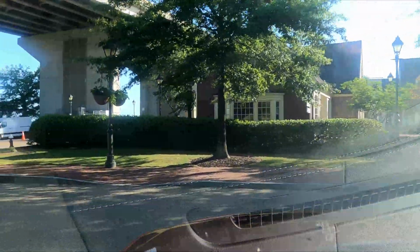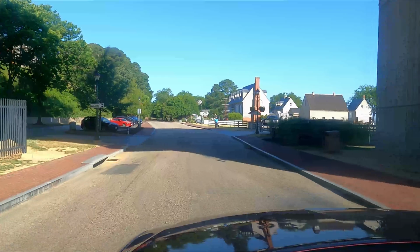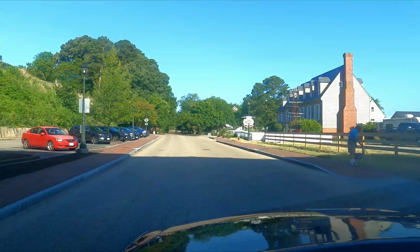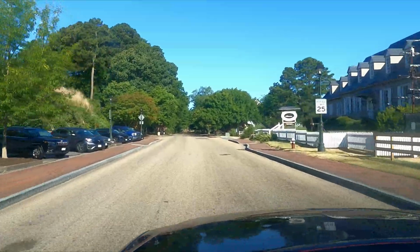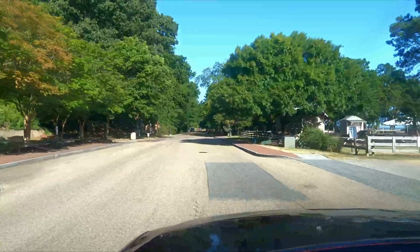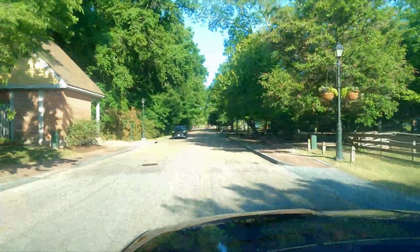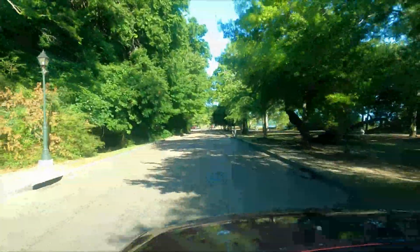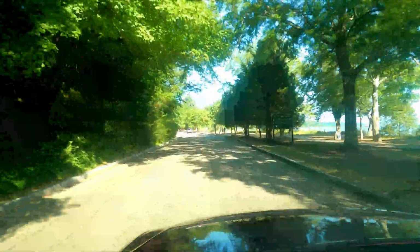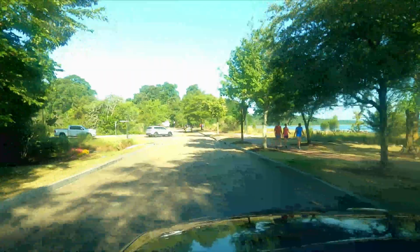Okay, so picking up where we left off, this is right back under the Coleman Bridge. There's the Waterman Museum there on the right. There's a couple of the little areas that you might be able to stop along the right here and see.